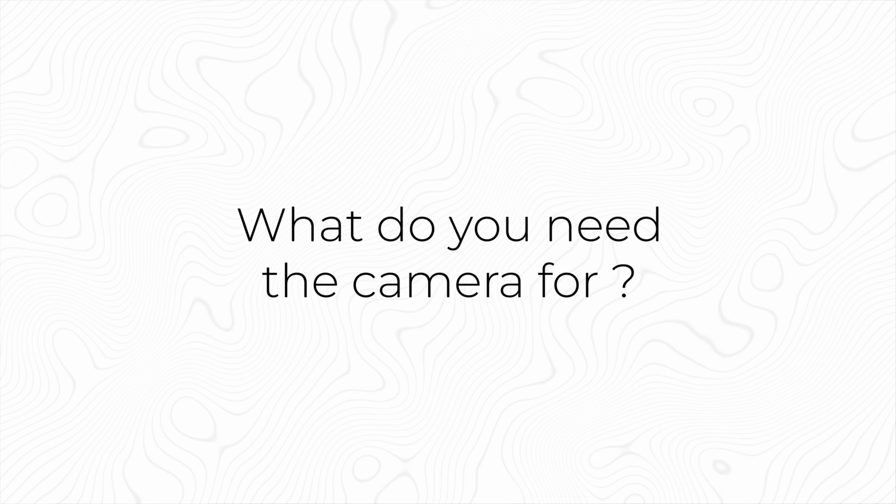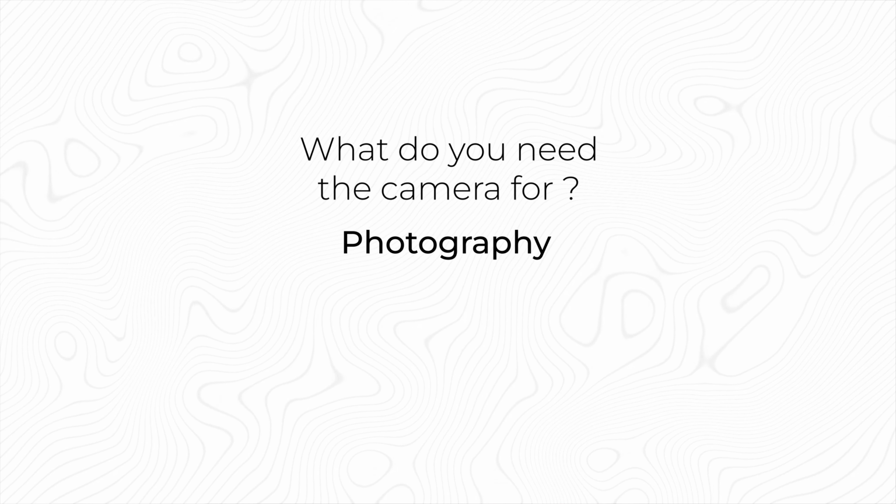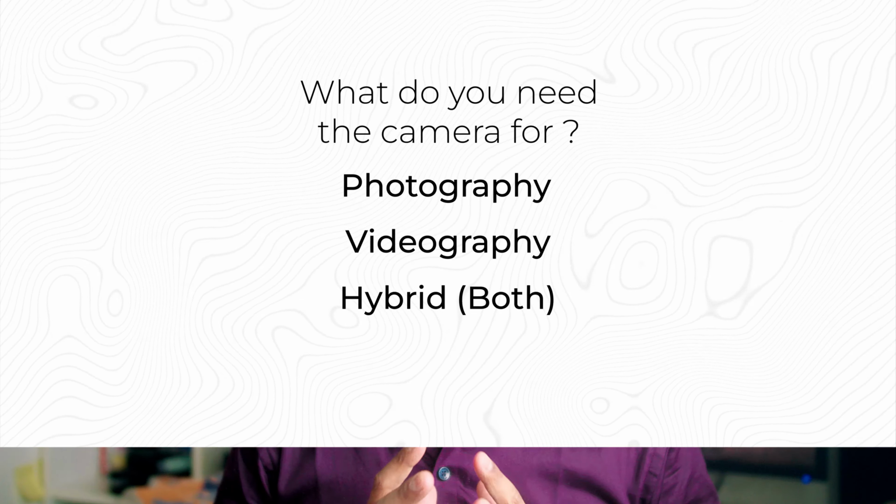Let's get started. Buying a camera can be overwhelming with so many options out there. So let's break it down. First, ask yourself, what do you need the camera for? Is it for photography, videography, or both? Let's explore the key factors you should consider before making a decision.